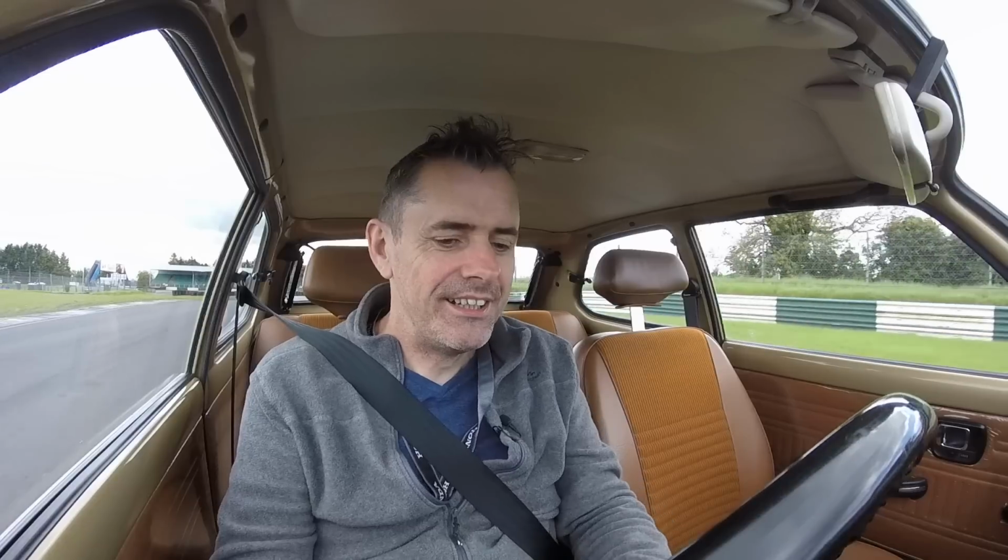I don't want to go too hard on it. I'm actually taking the corners like a race car. I don't need to. I'm only doing about 30 miles an hour. It's actually quite stable. There's a bit of wobble in the steering wheel, but I'd expect that from a 78. What a car. This is such an honor to be in a car like this.